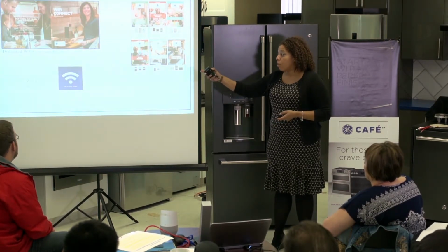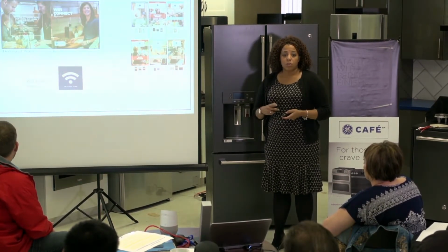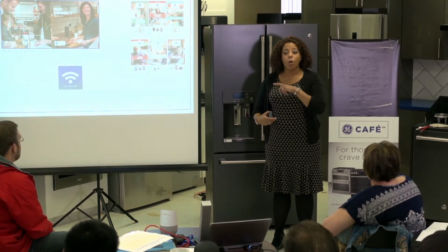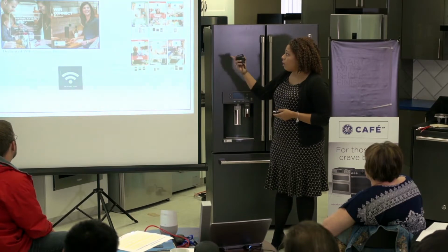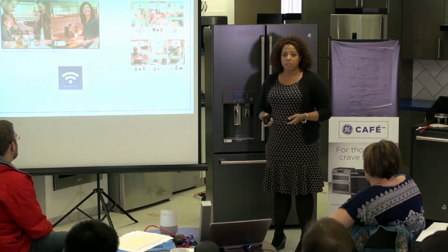We've also got over 1,000 Wi-Fi emblem stickers, so you can very easily and readily identify which models are Wi-Fi capable under the GE brand. As well as our segment brochures. You've probably seen these in your stores.